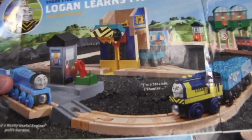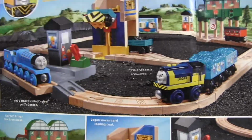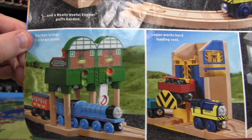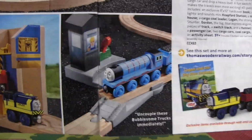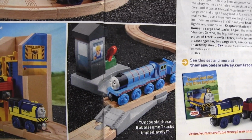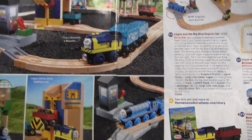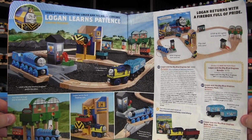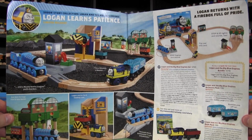It was always fun to comb over these pictures and look for stuff like that. So this was really common. But yeah, in this entire photo shoot they have here, they have another company's product that they're advertising, which you'd think would be a huge blunder and a huge mistake and might be a PR nightmare, but I guess not. So anyway, they talk about the Logan and the Big Blue Engine set.